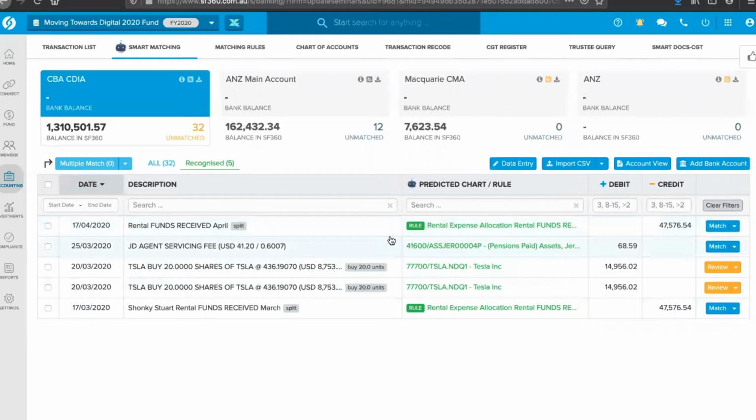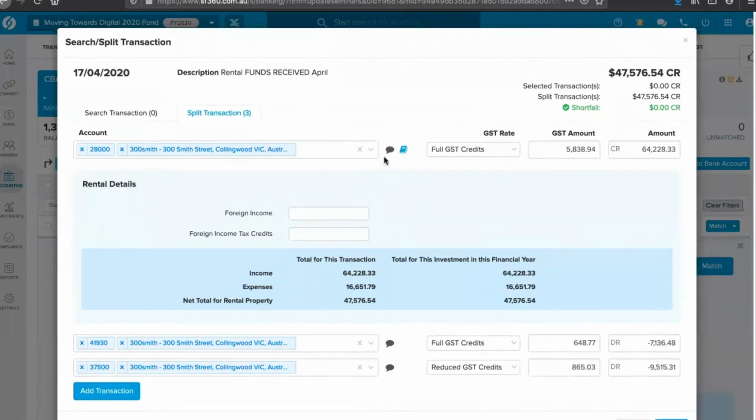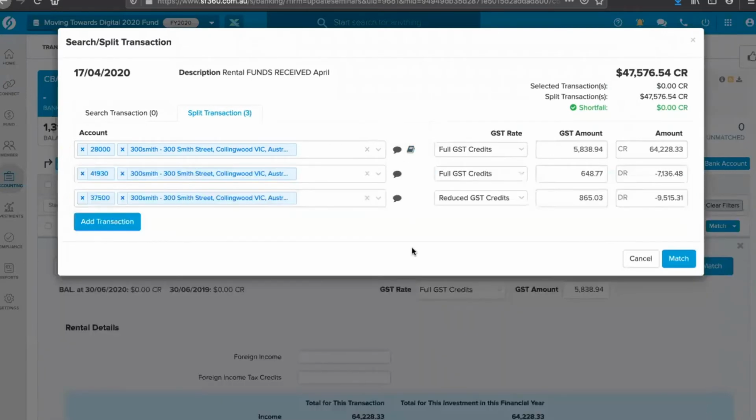Okay, so it's a credit coming in, but when I click on those, what I've now got is all those accounts created for me. I'll just hide the more details panel so you get the rough idea. It's basically just grabbed that rental, grossed up this rent, and then put in these debits for these two items. Now I can add another transaction and split it further. I can override these amounts and play around with them. Or I can just say, hey, you got it right. Maybe I just need to move it around a little bit and just click match.